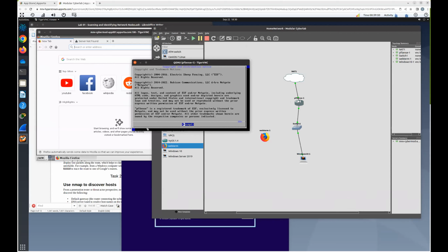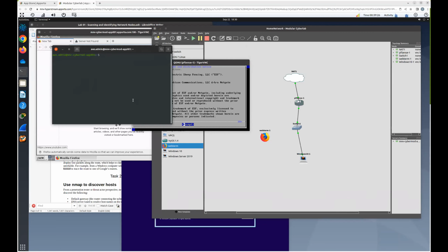And then we do have one more follow-up question. Are these Docker containers running on the student's VM or a separate container host? No, these are actually running on their actual VM. So we should be able to even see this here.